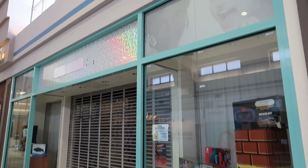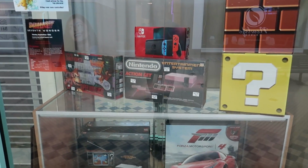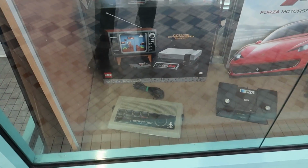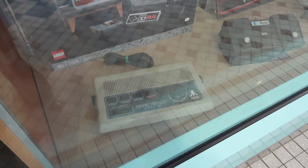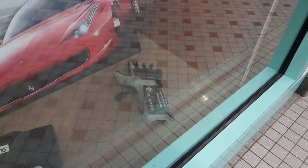So this store looks like it maybe has a game store in it? I don't know if they're permanently closed or just closed for business, but they got some old video games here in the window. We got an old Atari. A Pong, and we have a Power Glove. It's so bad. You knew I was going to say that.